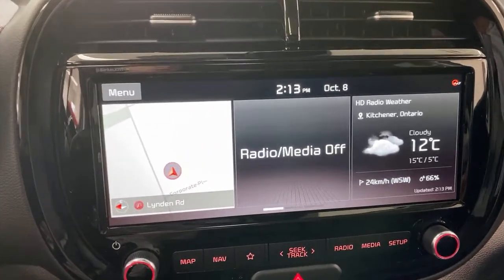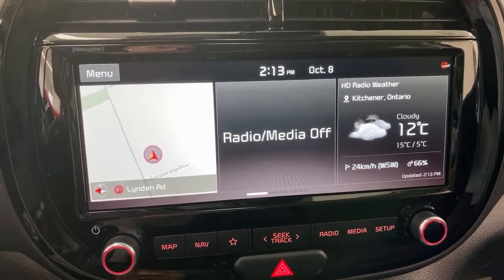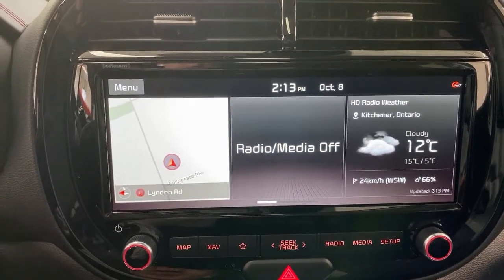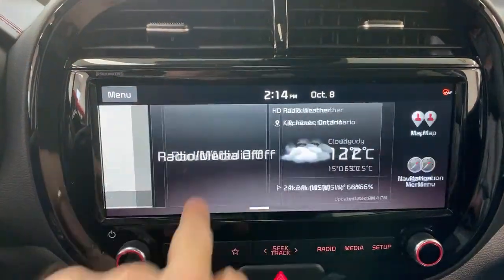Actually, the Niro PHEV still has it, not the Niro regular high-end one. But the plug-in hybrid electric Niro has that as well now. Maybe the Niro EV, I'm not sure. But just the Seltos in this sort of class and group of cars. So still great software here. A couple cool things here.